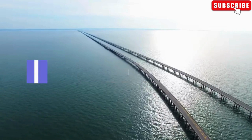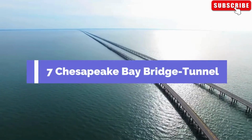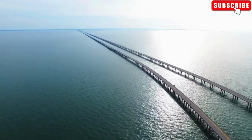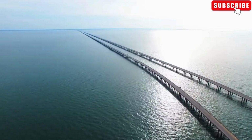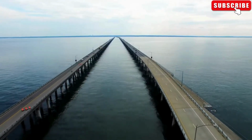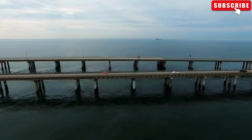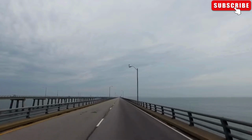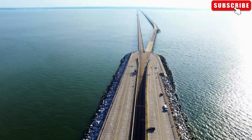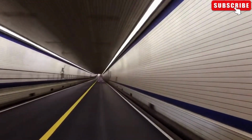Number 7. Chesapeake Bay Bridge Tunnel. This unique bridge tunnel hybrid is so extensive, so massive, that it's one of the planet's few structures that can be seen from space. Opened in April 1964, this bridge is supported by more than 5,000 concrete pilings and stretches 17.6 miles across. The bridge took over 30 years to create at a cost of over $450 million.